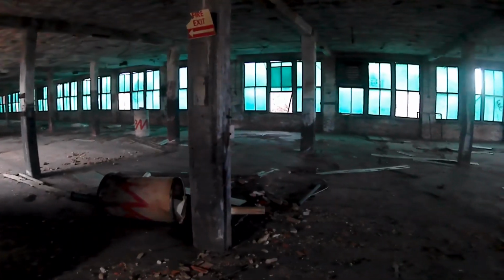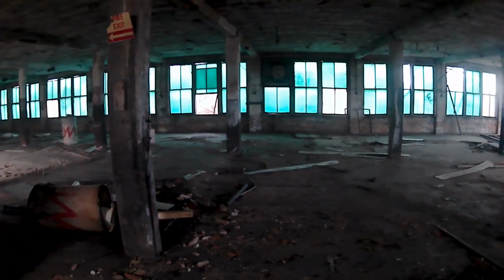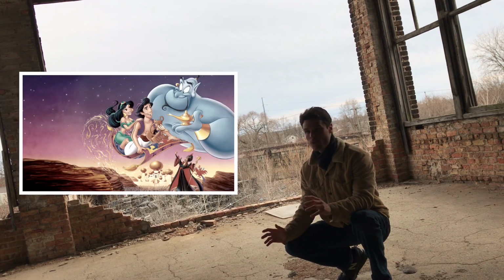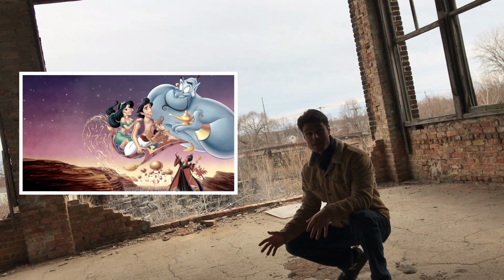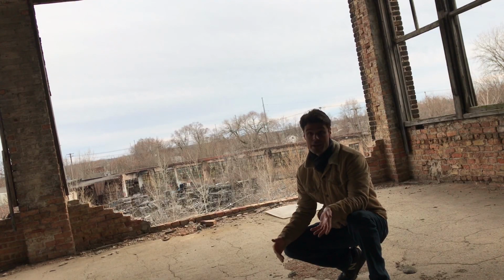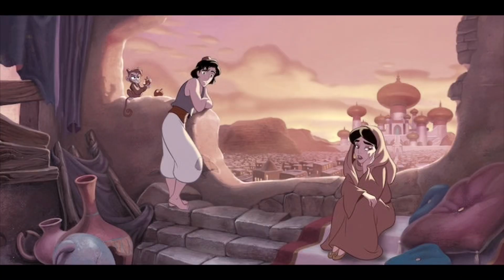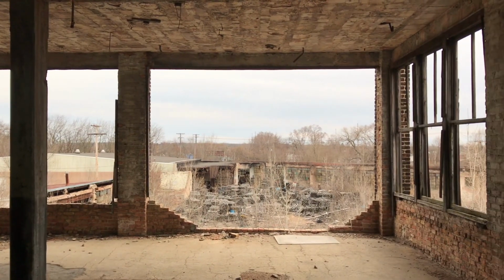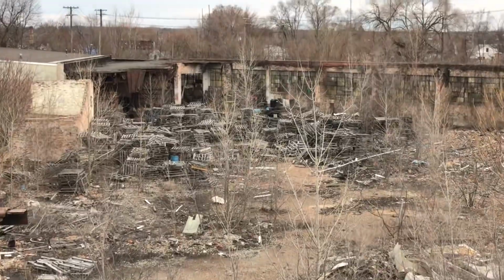Over here we got some beautiful green windows. This sort of reminds me of the scene from Aladdin, where Aladdin is showing Jasmine his shithole apartment, but even though it's a shithole, he has this beautiful view of Agrabah. And this is, I mean, for me, just stunning. That's a lot of pallets.